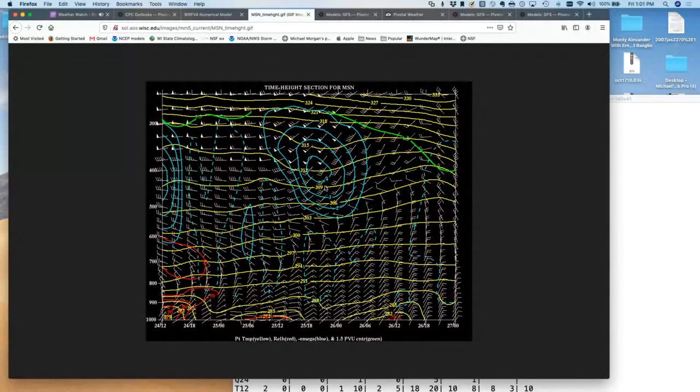So some stretching in the column. And you can see that stretching isn't balanced by any horizontal temperature advection. The column does cool off a little bit. You can see the isentrope sloping upward with time, which indicates a cooling, and that's kind of expected. But you don't see a tropopause depression passing by, which is kind of a curious feature. And so the question is, what's causing this vertical motion?